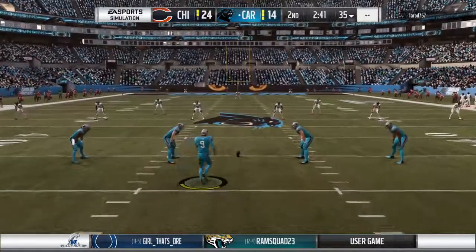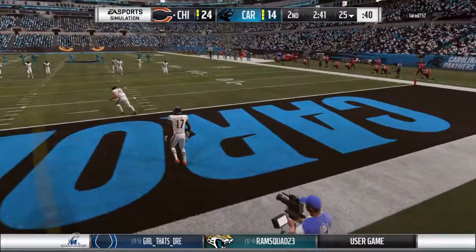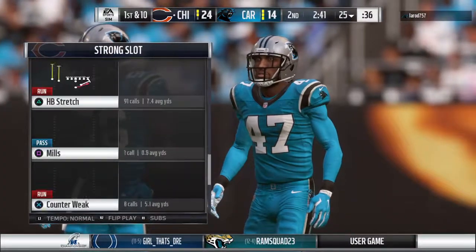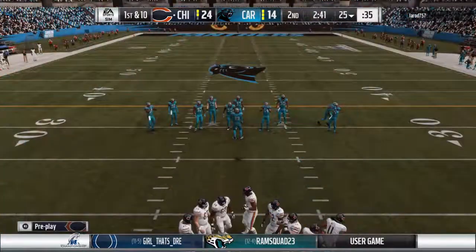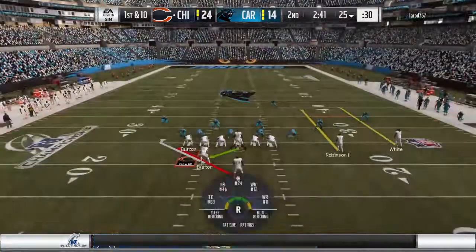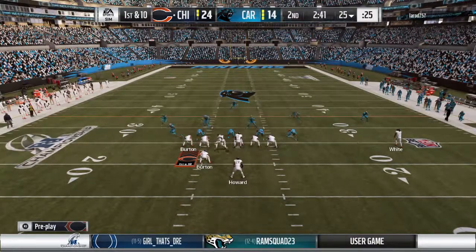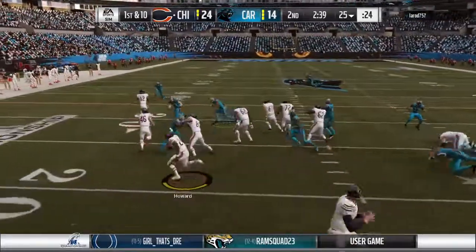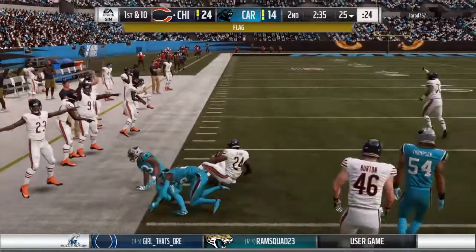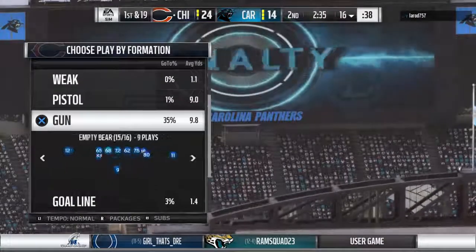Gano out to kick this one away. And they will not get a chance to return this one as it's through the end zone for a touchback. Here's the Chicago offense coming back out onto the field. They go with Howard to begin the drive. And they get him down, but not before he takes it across the 40-yard line. So a decent gain, but all for naught on the penalty.